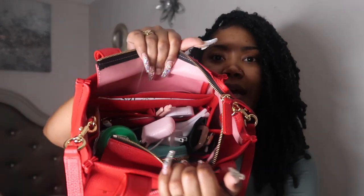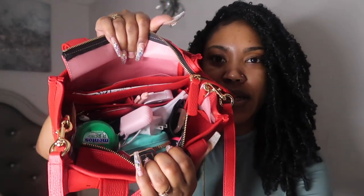Okay, y'all, so soon as I found out that I got this bag, I bought an organizer for it because I was like, I have to stay organized. I can't just have everything everywhere. So I ordered an organizer immediately. Okay, so this is how it looks inside.